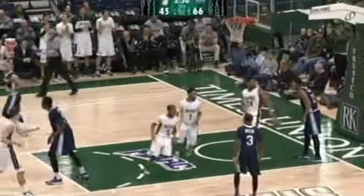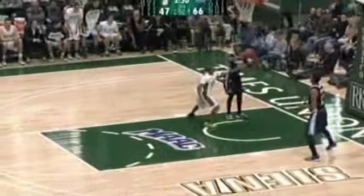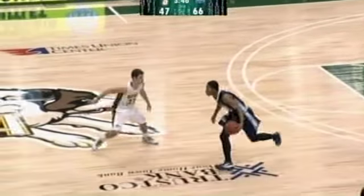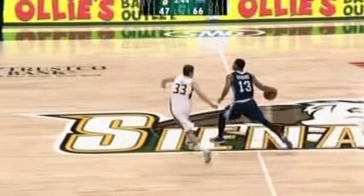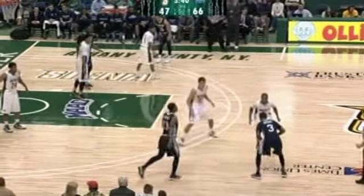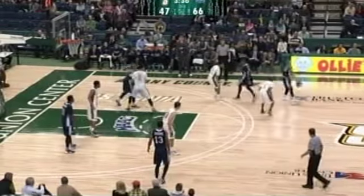Soft touch with the finger roll. Really nowhere to go and slices between two defenders. Great rebound by Levon Long. 9 points for Himes. Saints down 66-47 with 3:45 to go. 9 assists now for Travis Weish. Marvin Dominique has 8 rebounds to go along with 17 points.